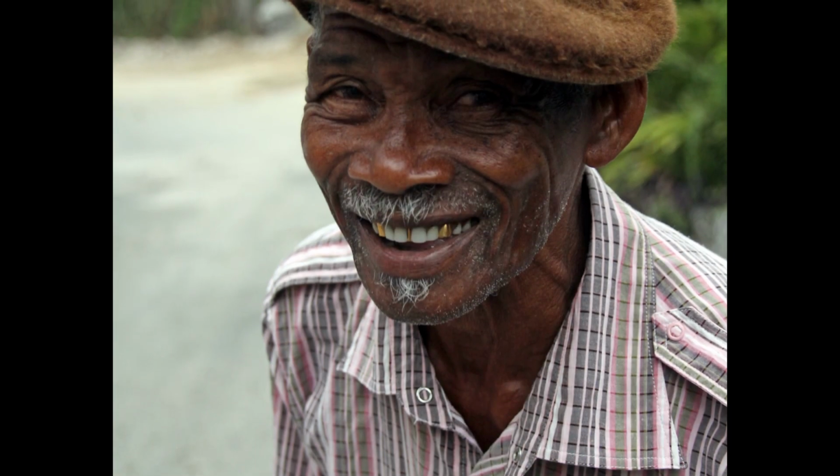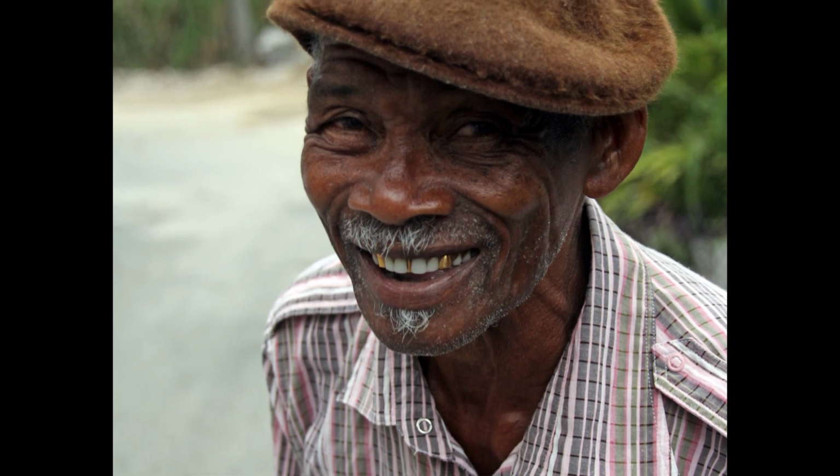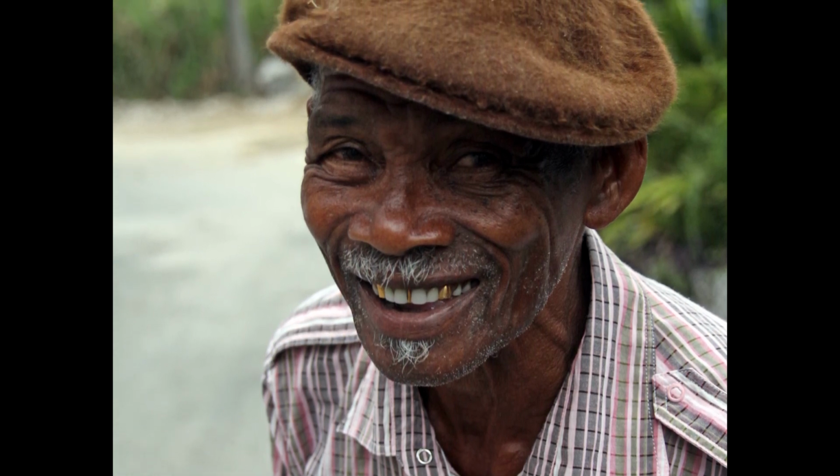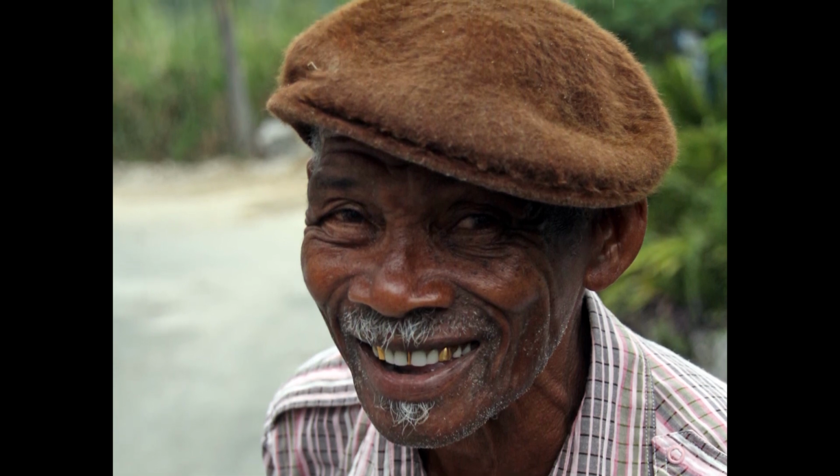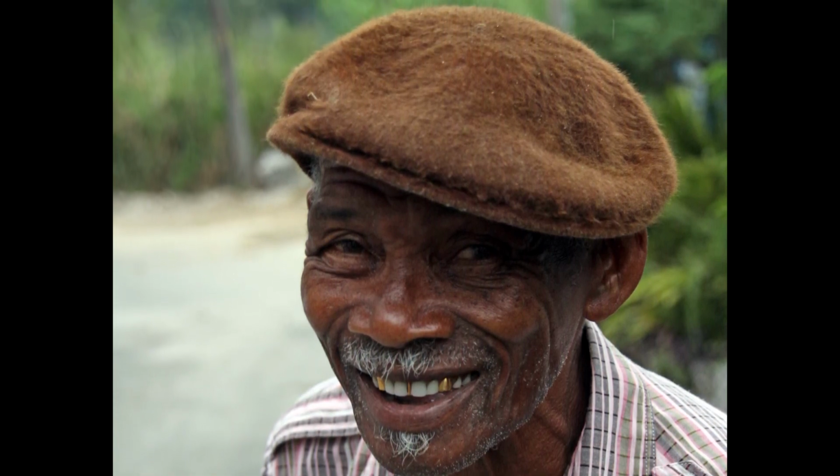This one is Papa, and when I saw this picture, I just said, Papa, he looks like he could be anybody's grandfather. So his eyes tell decades of tales of a nation defined by progress, independence, carving its name in the world.